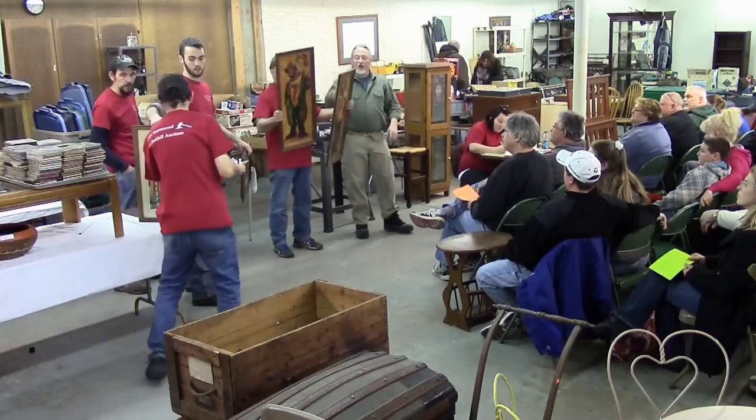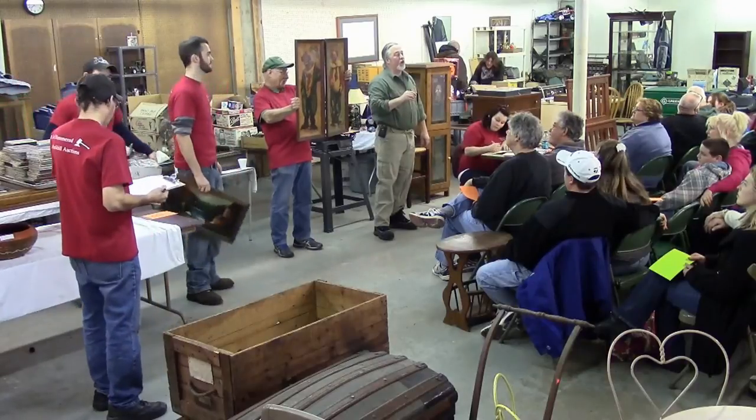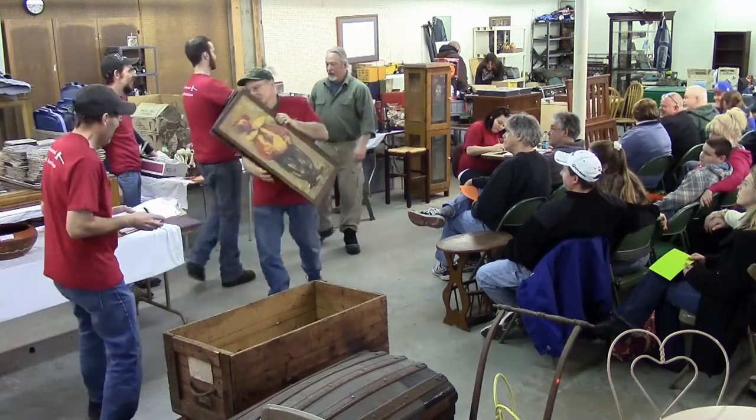Number four. And we got these two clowns and a dollar piece on those. $2 where? Two in the back, bid three. Two bid three. So $2 in the back, 62 for $2. Two clowns.